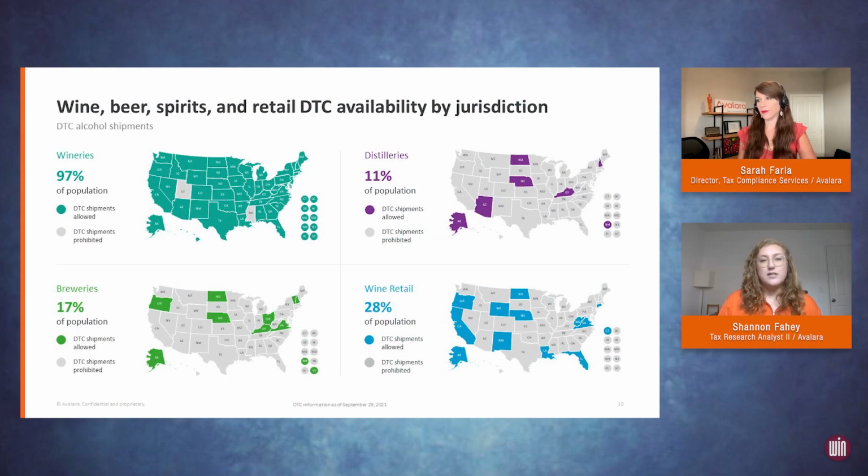And all of that contributes to e-commerce sales. And then, of course, where can people receive their alcohol? Who allows direct-to-consumer shipping? And so nobody's surprised, the biggest industry for direct-to-consumer shipping is wine, specifically wineries, wine manufacturers. So wineries can access currently about 97% of the U.S. population with direct-to-consumer shipping. Really, Utah and Mississippi are our last holdouts.